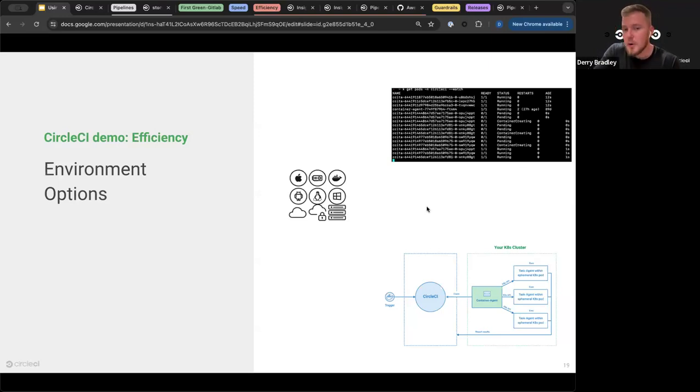And the more you leverage CircleCI Cloud, the less of your engineering time, which you're spending a lot of money on, you need to spend on managing, maintaining, and securing your build system. They can spend that time focusing on delivering value and delivering your applications to your customers.